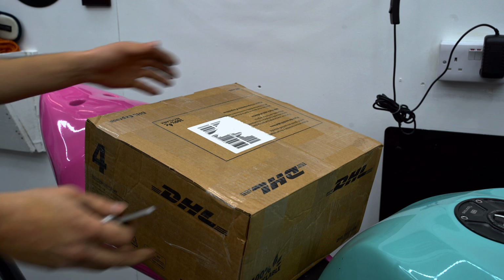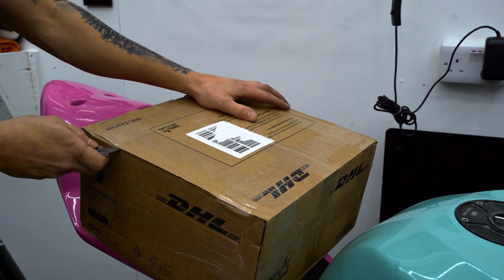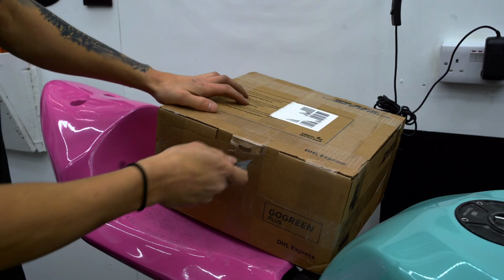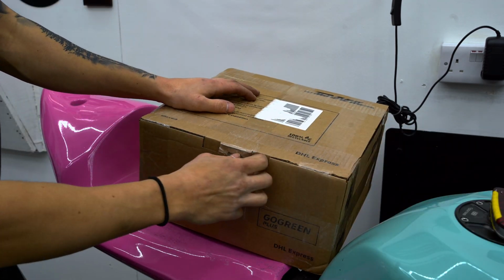Now, how's about that for timing? I've literally just had a knock at the door, and this is from Hell Performance. So, should be able to get the brakes done.